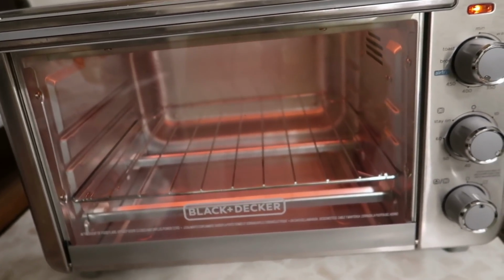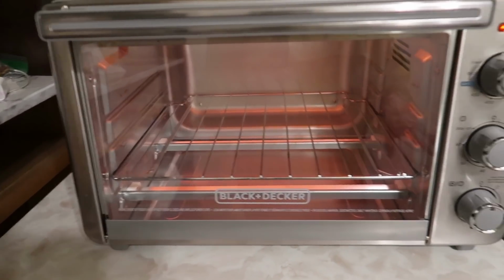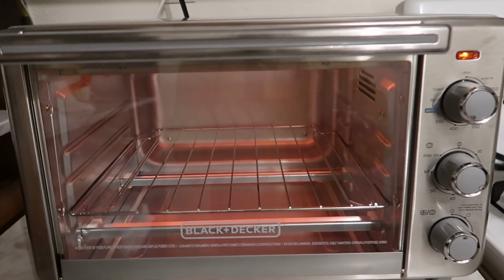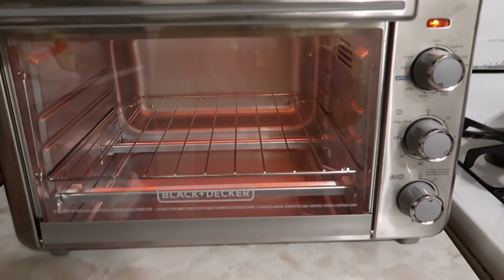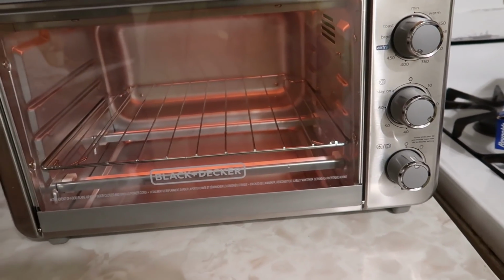And put it in our little conventional oven because our actual oven does not work at the moment. So we're gonna go ahead and put them here. I already preheated the oven, and we're gonna go ahead and place them there. While that is cooking, I'll show you guys what I'm gonna do with the ground turkey.